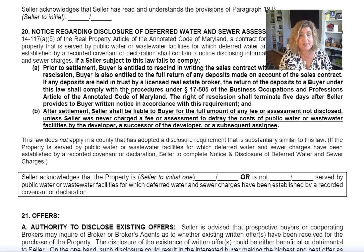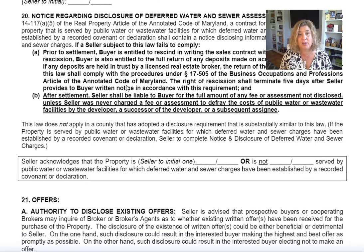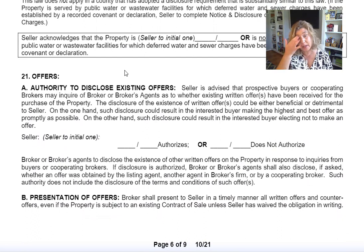The hiccup with this is that if we don't provide the buyer the information prior to going to closing, if it's discovered after closing, you could be forced to pay the remainder of that assessment for the buyer. So if you have anything that you think might be about this, let me know, because we definitely want to get that information and get it over to a potential buyer.